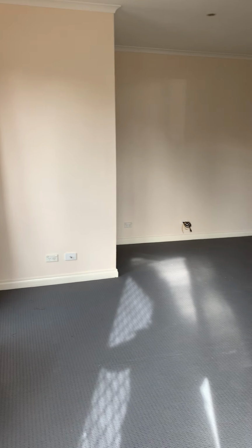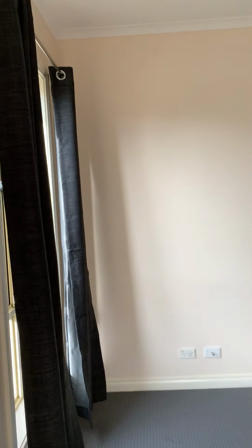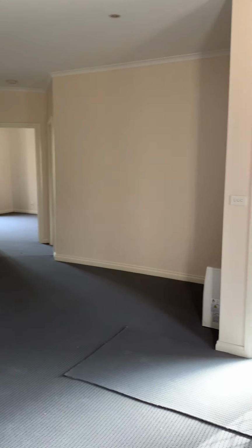As we enter in, we come into the main living area. This house has just had brand new carpet laid in. It's quite open and large, with a gas heater.